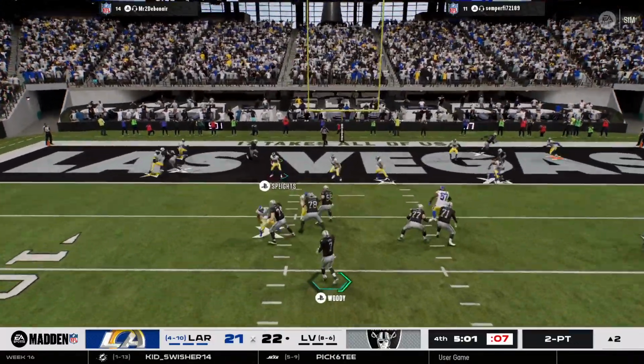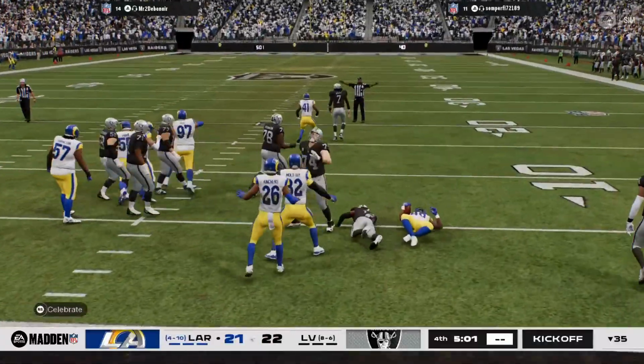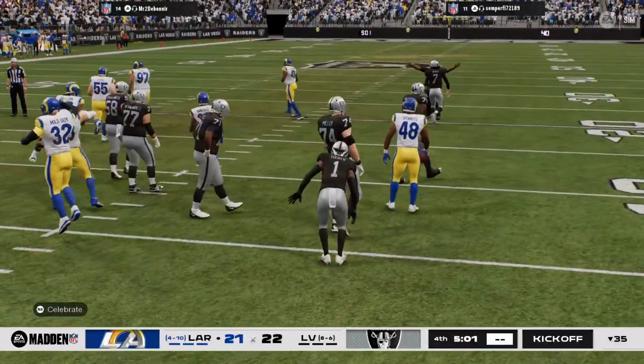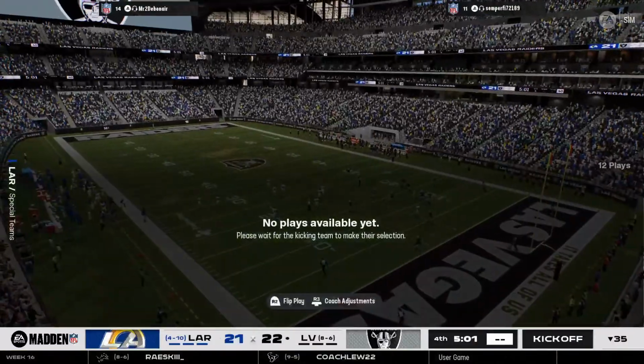They'll try and throw for it. And it's intercepted at the goal line. The attempt at the two-point conversion is no good. That keeps the score Raiders 22, Rams 21.